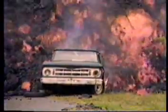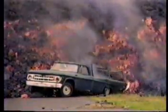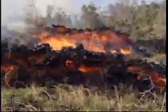The height of fronts varies greatly. Slow-moving large flows may pile up to heights of 50 feet or more. Smaller flows can be just 5 to 10 feet thick, with surging fronts that are even thinner.